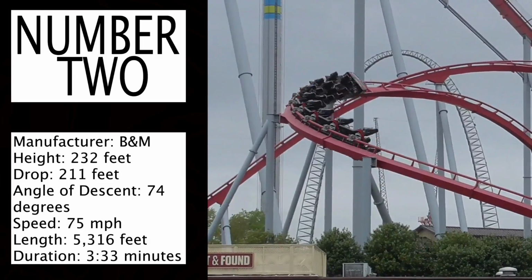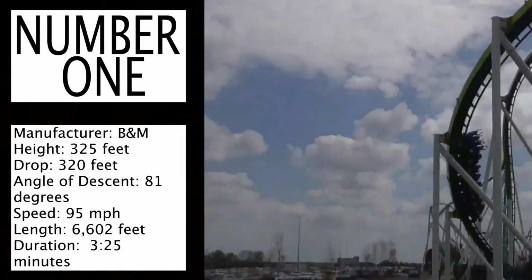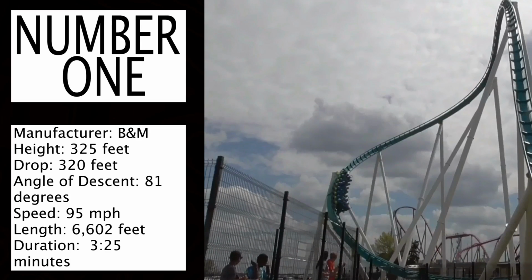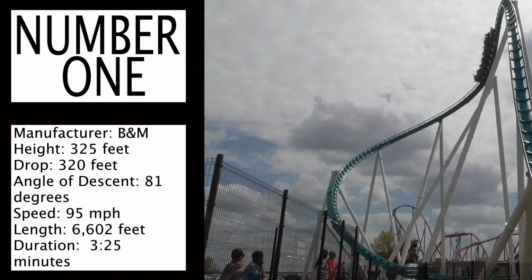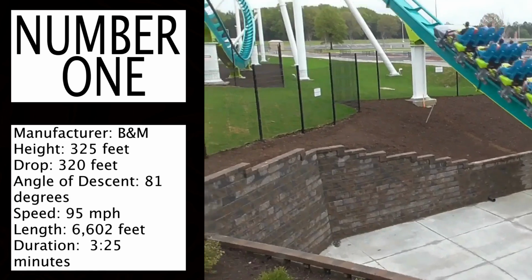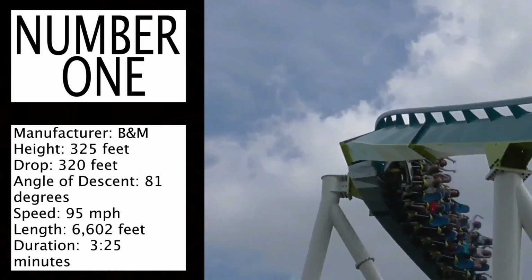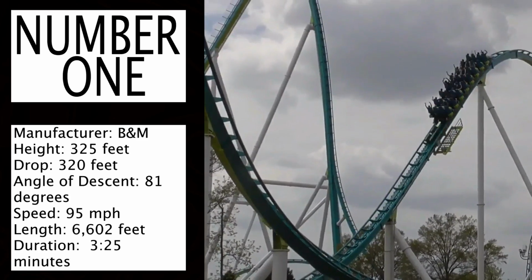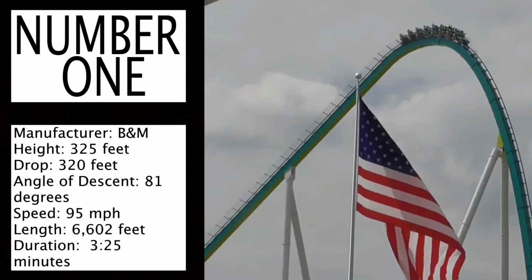So taking the number 1 spot, you all know what it is. It's Fury 325. This is my number 1 roller coaster that I have ridden. You've already heard me say that I love the top 3 roller coasters at Carowinds. All 3 of them place in my top 10. That's one of the main reasons why I love Carowinds. Their top 3 roller coasters are phenomenal. They're probably one of the best 3 of any park out there.